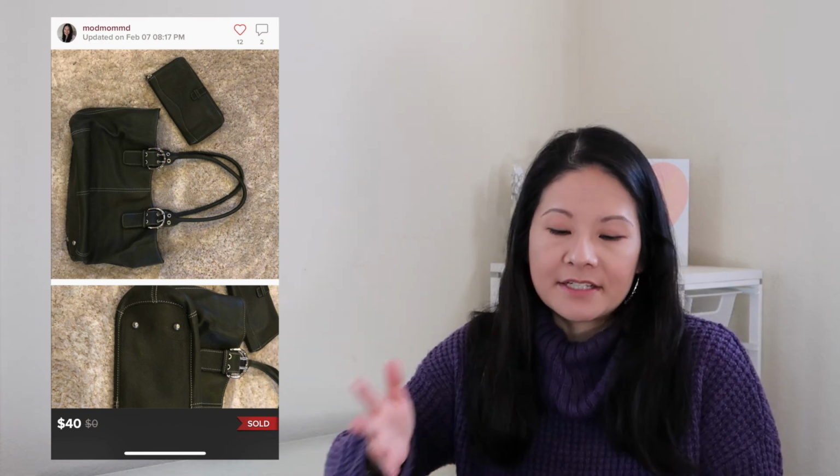I had purchased this one several years ago, and I just love Tignanello. I think it's a great brand for a great price point. The leather is just beautiful and buttery. I have several of these handbags still in my closet, but I had to clean them out a little bit. This did come with a matching wallet. The condition was excellent. There was a tiny bit of wear on the resin on the handle, which I disclosed, but besides that, it was just a gorgeous bag. I just hadn't carried it much.